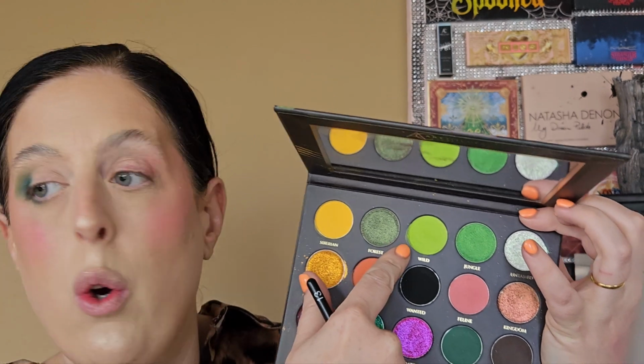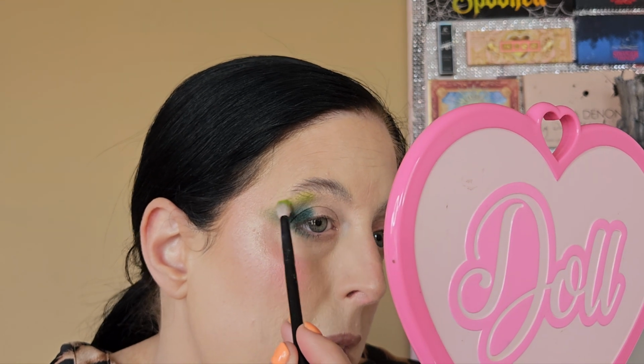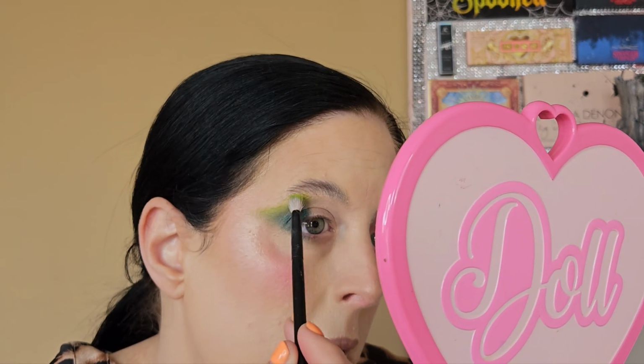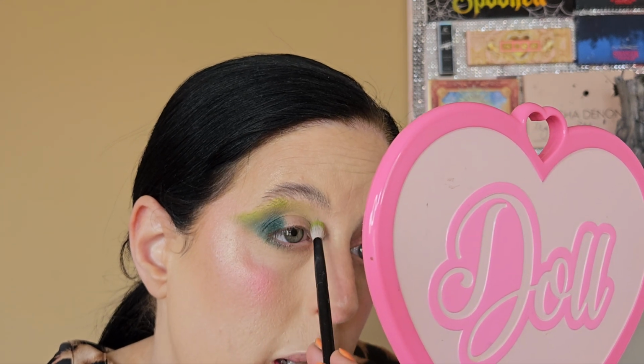I'm just going to clean that brush off, and then I'm going to go into the shade, that bright green. I have to use that. That is the shade Wild, and I'm just going to, again, keep this and just make sure it's blended out. I'm going to start to bring that through the crease as well.